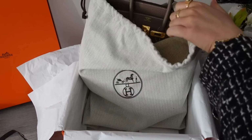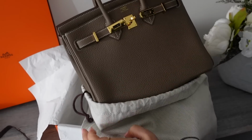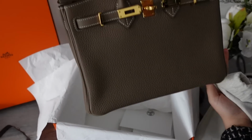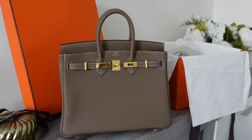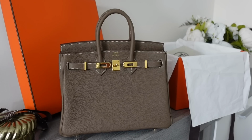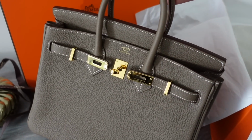This is one of the Hermes classic colors. I believe there are only 3 classic colors that they repeat constantly: the black, gold and a taupe color. And all the other colors I believe are seasonal, but I'm not an expert in Hermes, so correct me if I'm wrong. So before I show you the little clochette and talk more about the bag, I actually wanted to let you guys know how I ended up getting the bag, if it was a store offer.